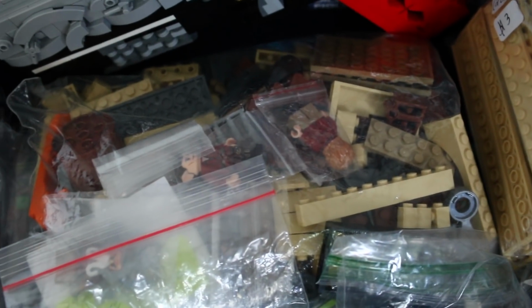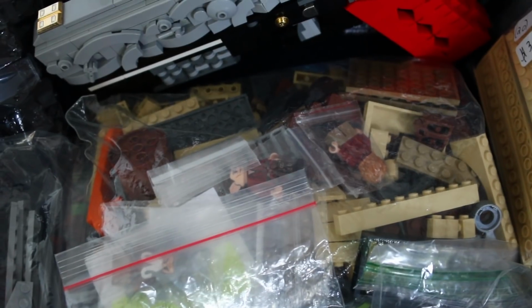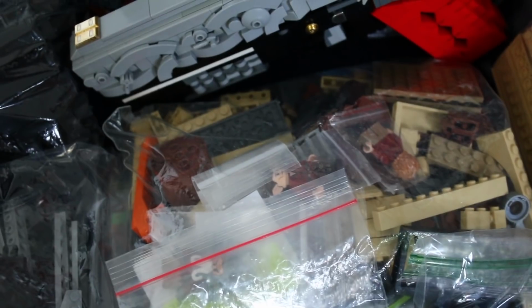a completed Hobbit set right here, which is the Barrel Escape. Got that one for a pretty good deal. I was really happy with that purchase right there. Got it complete with minifigs as well.